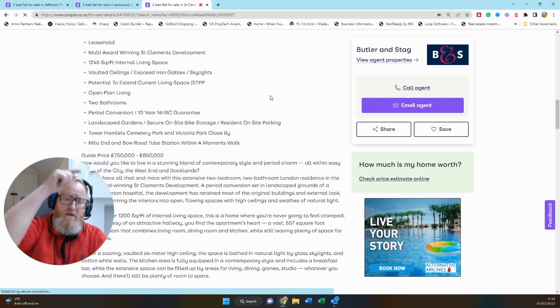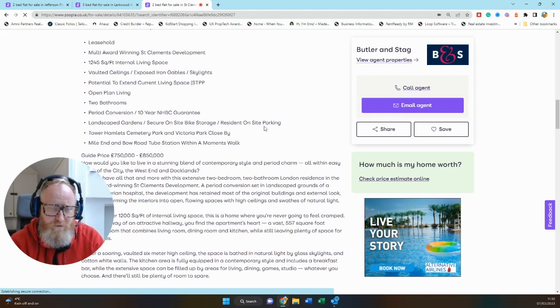You're also moments from Mile End Park. You're sandwiched between Mile End and Bow Road tube stations on a popular bus route, and you've got Bow Church DLR down the road as well. So wherever you, your residents, your guests need to go, transport links are fantastic.